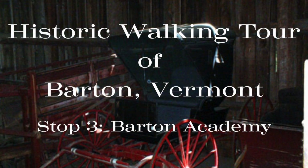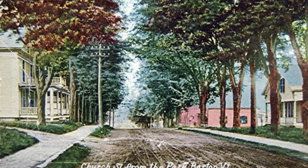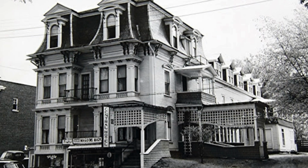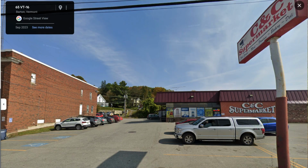Stop number 3, Barton Academy. As we walk south along Church Street towards the village of Glover, we can see vast changes that the east side of the street has undergone over the years. As stated earlier, the Seaver Block transformed into the Memorial Building, and the Centra Hotel once stood where the parking lot of C&C Supermarket is today.